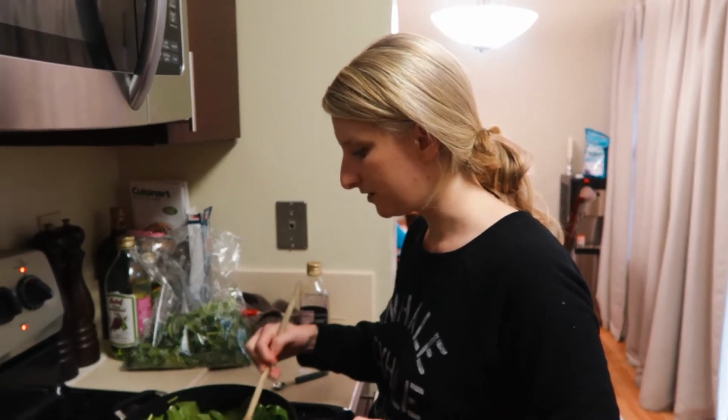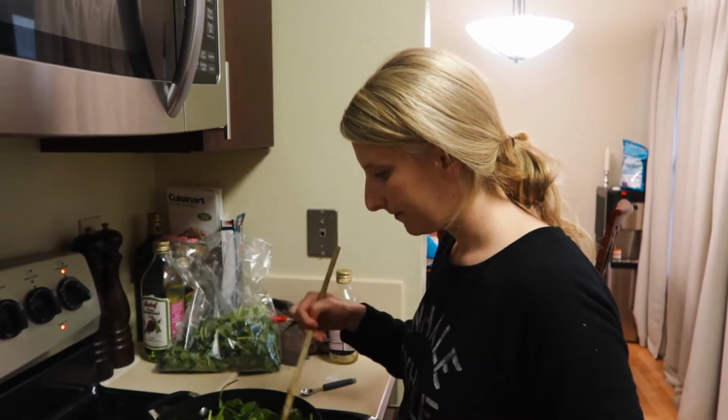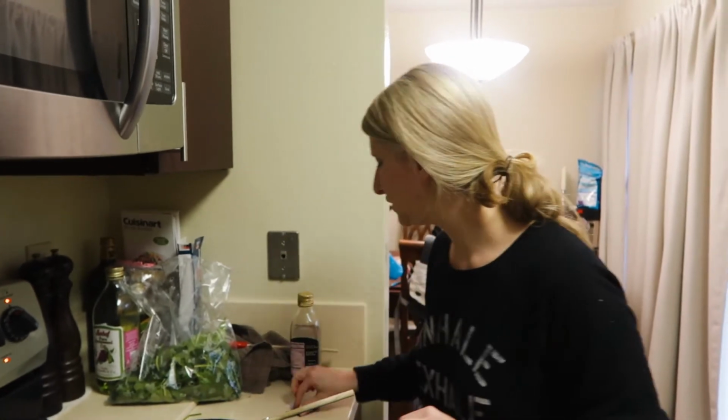Well, but when it's your first time, obviously we're reading the directions, trying to make sure we do it right. True, but most of these things are going to be the first time you make it because they're new recipes.